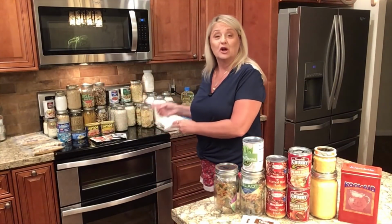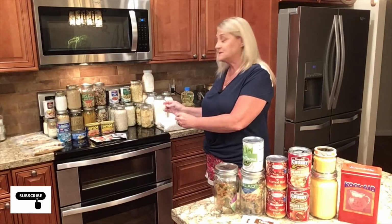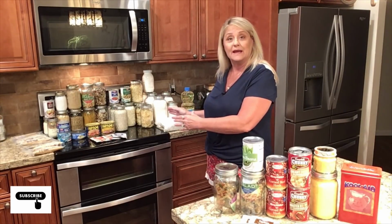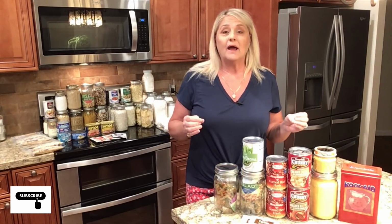Today we are on week 6 of our 10 bucks a week food challenge. As we're going along, you see here we're building up our food preps, starting to get a nice, comfortable food prep pantry. And now we're working on our week 6. What I have here on week 6 is a few items that you can use for dinner, lunch, breakfast, and one of them is corned beef hash.